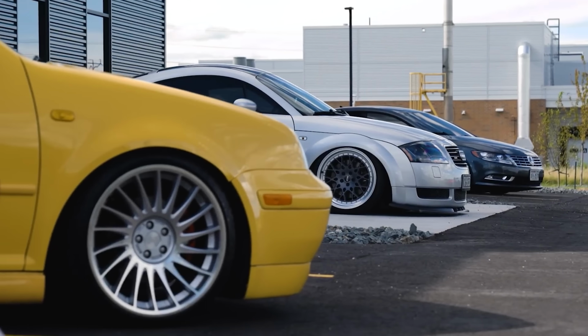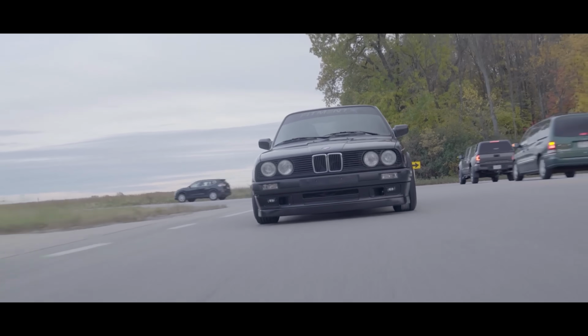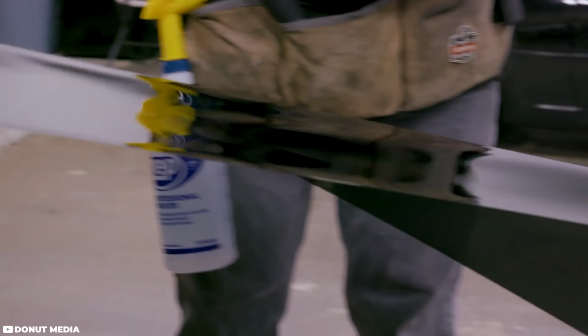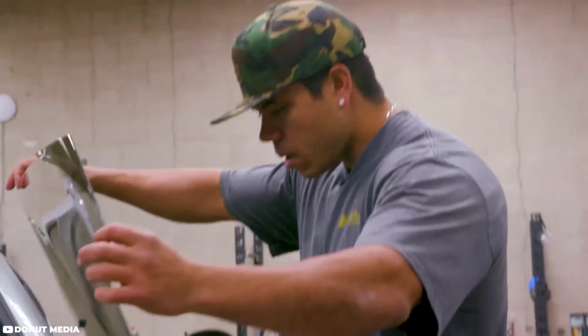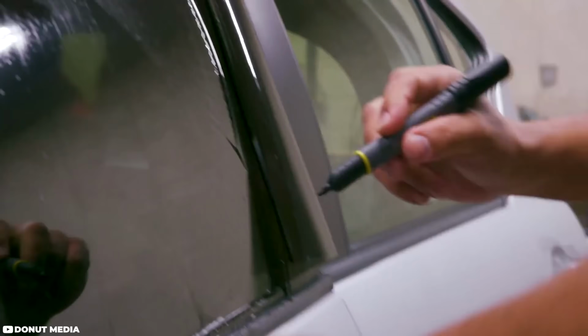Let's get started. Whether your car is completely stock or heavily modified, you gotta get the tint. This is gonna be one of the best bangs for your buck overall in terms of look and function. For just a couple hundred dollars, you're gonna get that nice, clean, dark look on that glass that accentuates the car's design elements, other cosmetic mods that you have on the car, and also your trim, whether that's black or chrome. It's gonna make it stand out real nice.